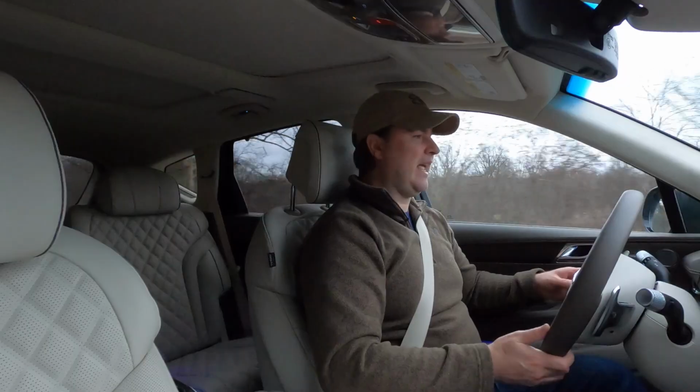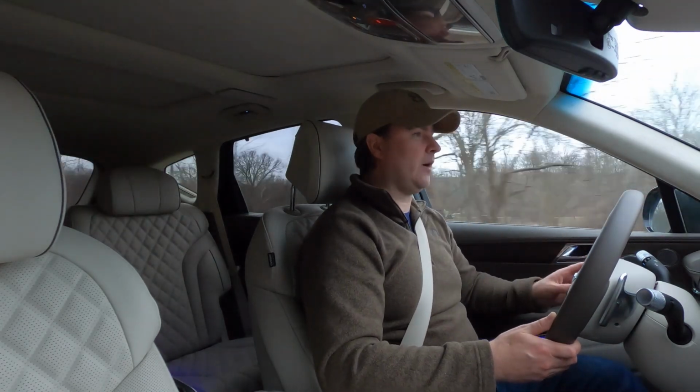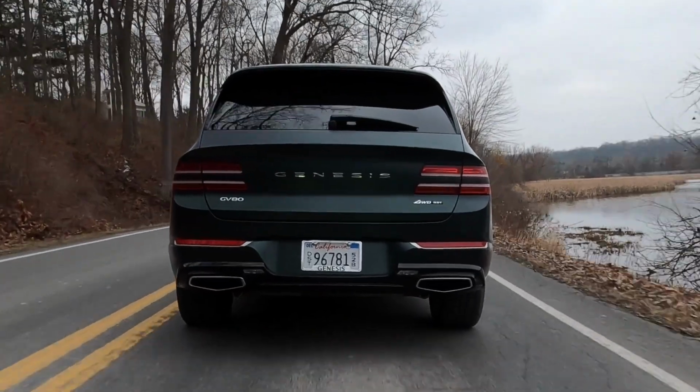It is also turbocharged, and it actually makes a pretty darn healthy 300 horsepower, considering it's 1 liter smaller, and even better almost, 311 pound-feet of torque. Regardless of which engine you choose, you do get an 8-speed automatic transmission, and every GV80 is all-wheel drive.